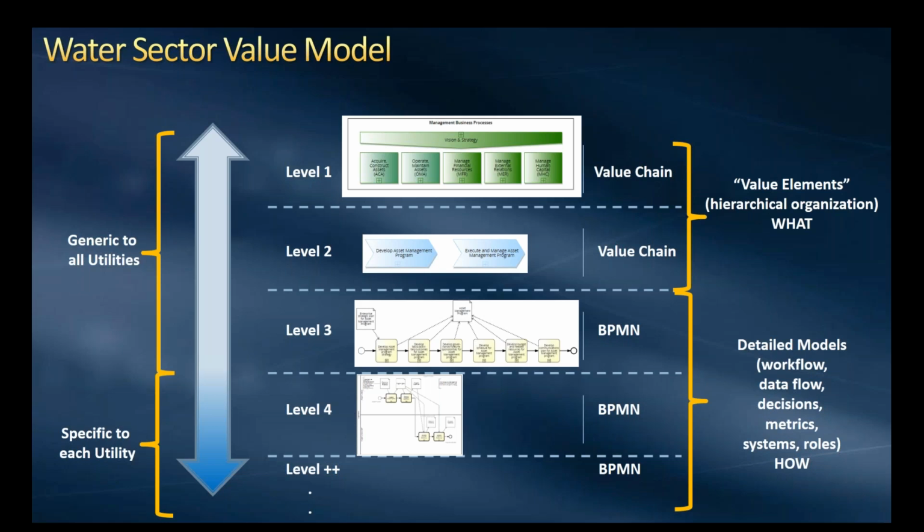This water sector value model, we created a version 1 of it in phases 1 and 2. And in the following phases, we'll refine this further to develop the water sector value model. Next slide, please.